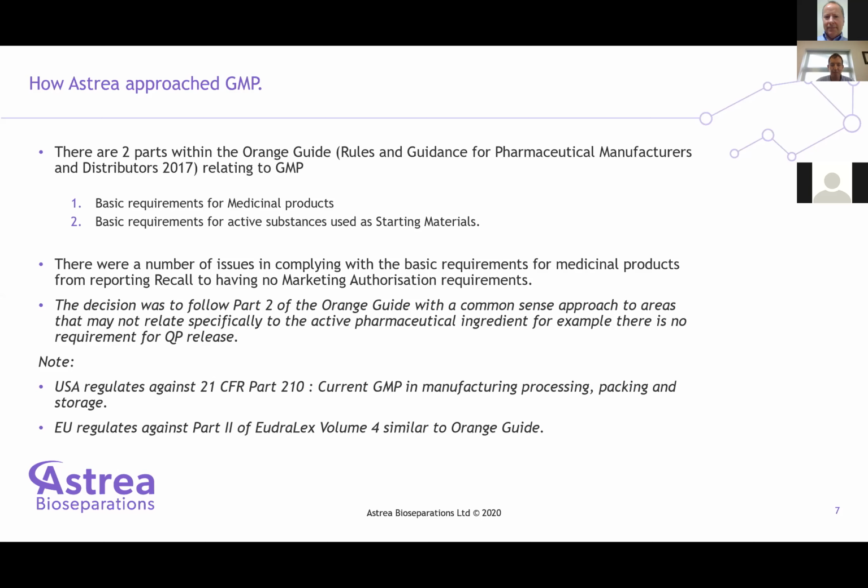So again, what we wanted to do is make sure that we were following as close as possible to these GMP guidelines. And although there's 3 distinct sections within the Orange Guide, the 2 that we were focusing on were the medicinal products, Part 1, and Part 2, which is how to deal with active substances used as starting materials, or in essence, the active pharmaceutical ingredients. In both cases, we didn't achieve all the requirements. For example, we've got no requirement to notify the MHRA if we have a recall of product, or we've got no marketing authorization requirements for a final medicinal product.